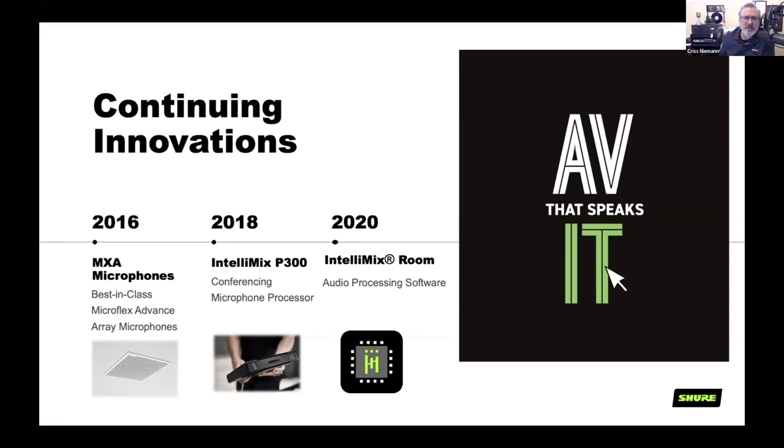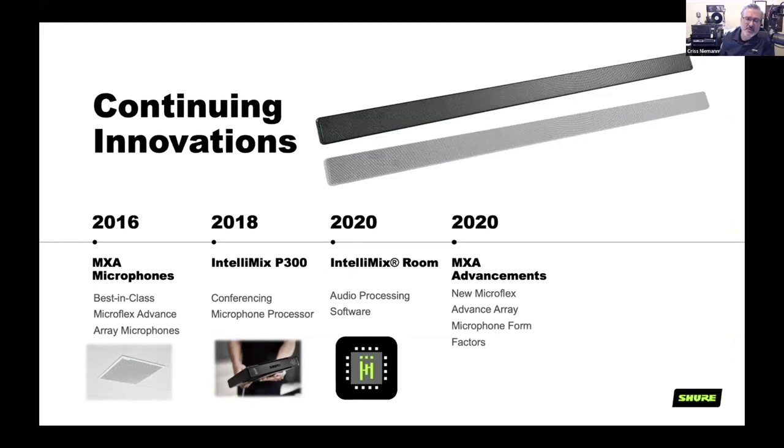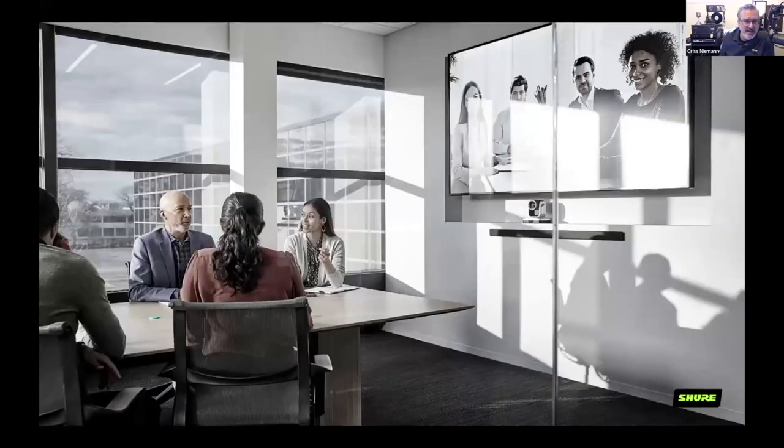But we want to continue to capitalize on the success that we've had with our array microphones by introducing a completely new form factor. Many times a table array or a square ceiling array just don't quite fit the architecture or design criteria. So today, as you work through all of our different presentations, you'll experience a new array microphone form factor. This is the MXA710. It's available in a 2-foot and a 4-foot version. Have a quick look here.